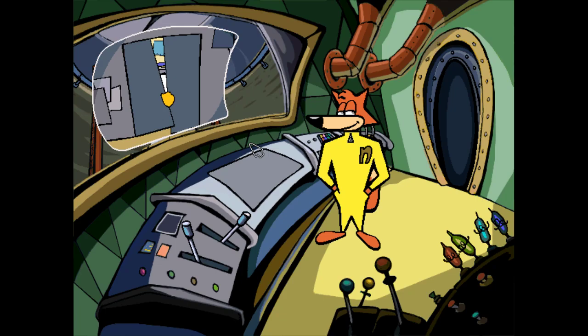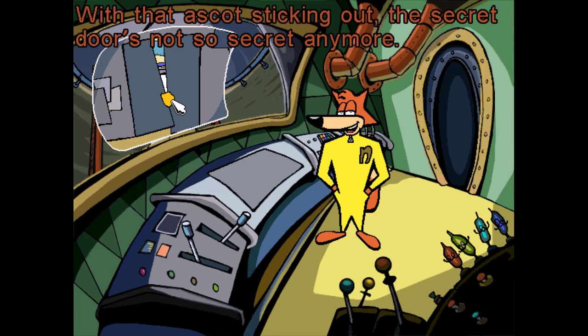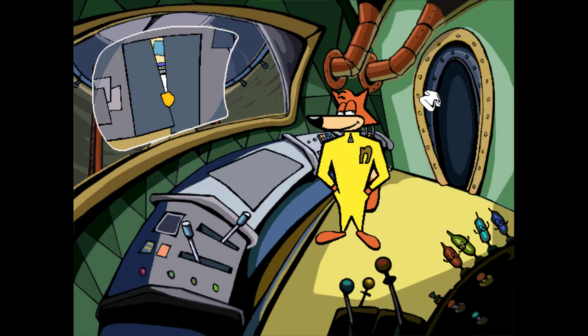I'm pretty sure this game is where I learned the word ascot as well. It refers to that sort of tie-like thing. Before there was the necktie, there was the ascot, basically. With that ascot sticking out, the secret door is not so secret anymore.